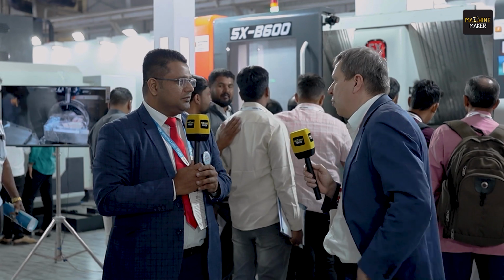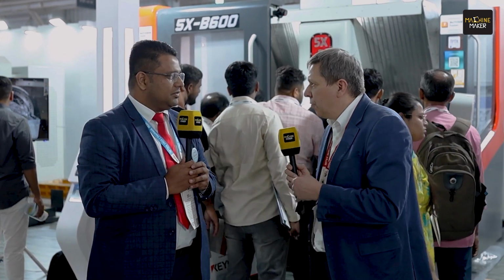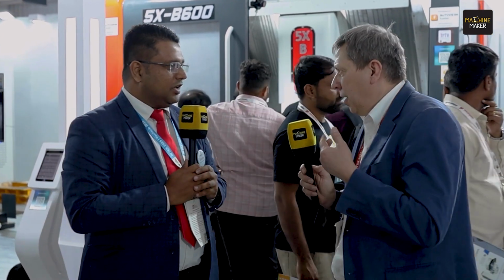Right. And it's a full package. So we have the glass scales from Fagor, we have encoders, and we have the amplifier drive system along with the control system. Correct. And this is all optimized in one system, and on top of it we have the possibility to do the full volumetric compensation with the control.